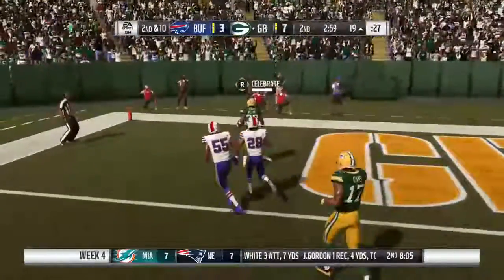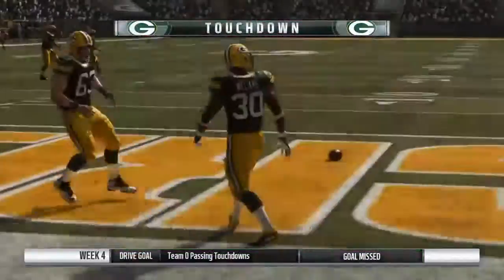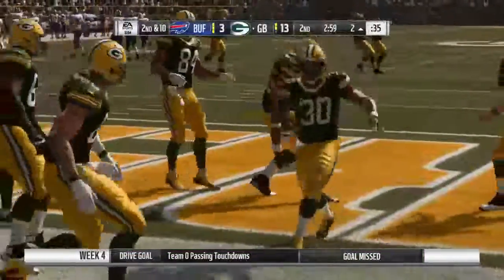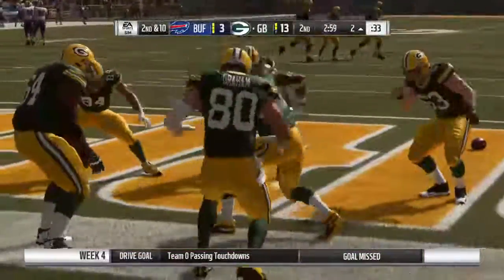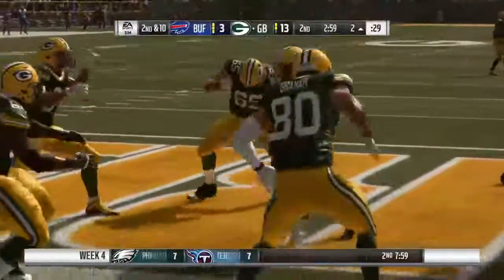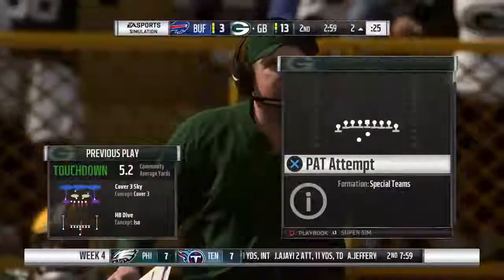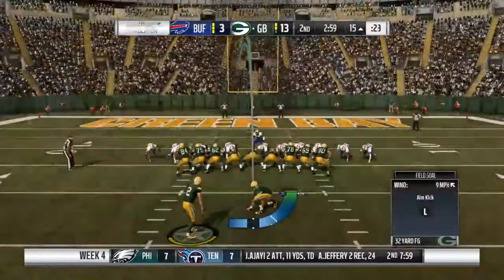Look at the, and he's going to take it in. Touchdown, Packers. A great play there. His first touchdown on the year. And the Packers add on to their lead. And they're able to run it in. It started with a battle in the trenches. They won there, and they got in for 6 points.